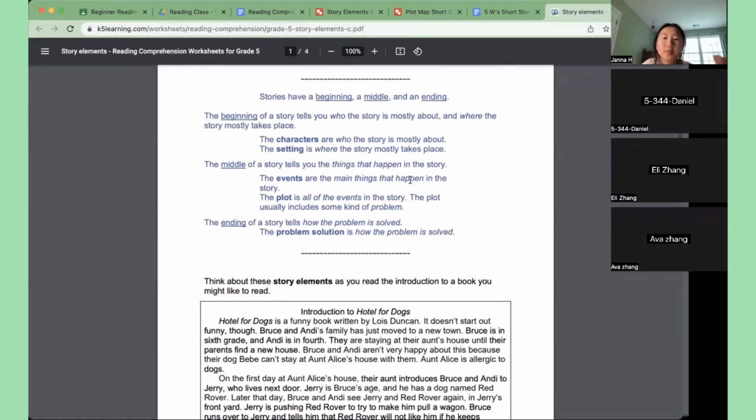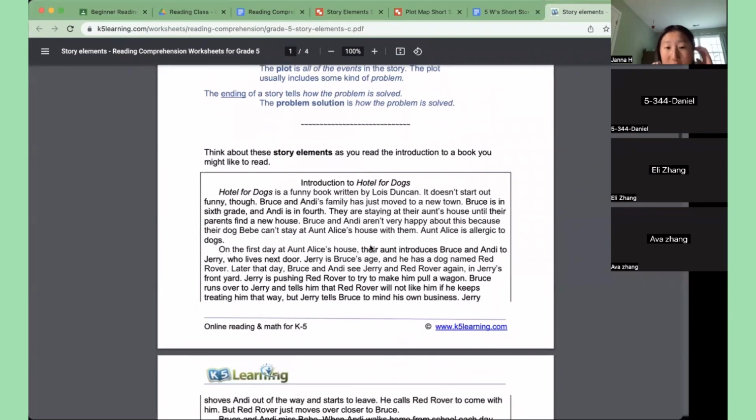So just as a review, stories, like short stories and other stories, have a beginning, middle, and end. The beginning tells you who it's about. It's just like a little introduction, and it's also where the story takes place. The middle tells things that happen in the story, so most of the events or actions of the story are going to happen here. And the ending is when the problem is solved and how it's solved.